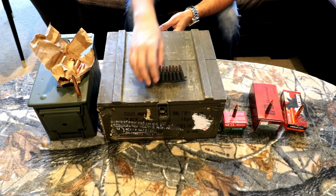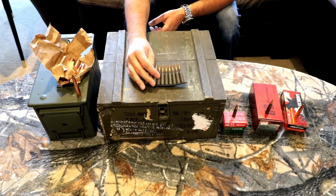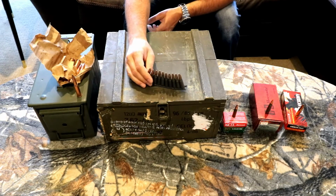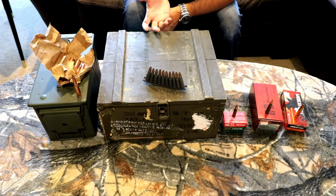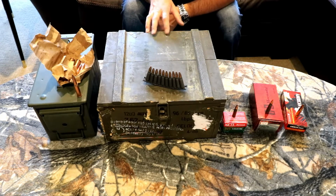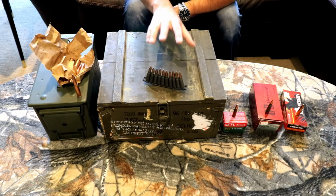So in front of you, I've got some. This is just your standard SMB surplus 7.62x39. And when I bought this crate like 3 years ago, I paid about $300 for 1,200 rounds. And at the time, that seemed reasonable. Just under 30 cents a round. And probably by the time you factor in tax, it's basically 30 cents a round.